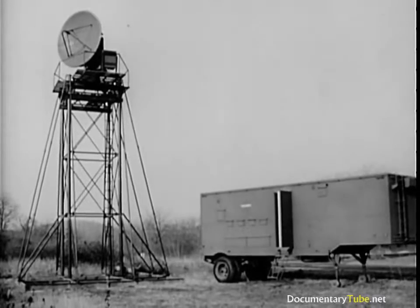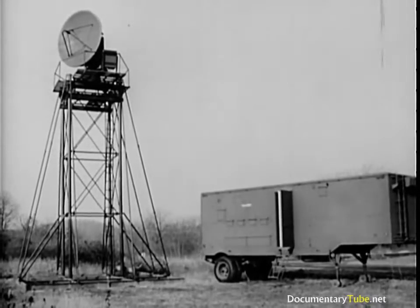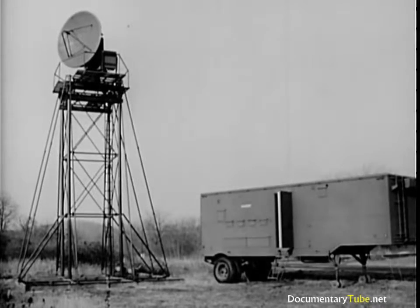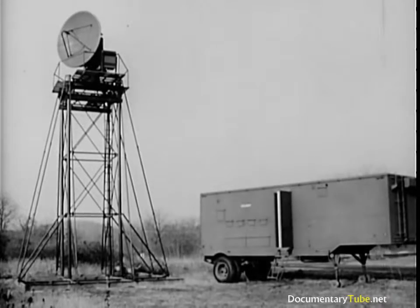Ground-based radar that can spot a rainstorm at 250 miles is being used for local weather forecasting. With a range and height indicating scope, a side view of the storm can be presented along with a plan view to give the three-dimensional weather depiction.